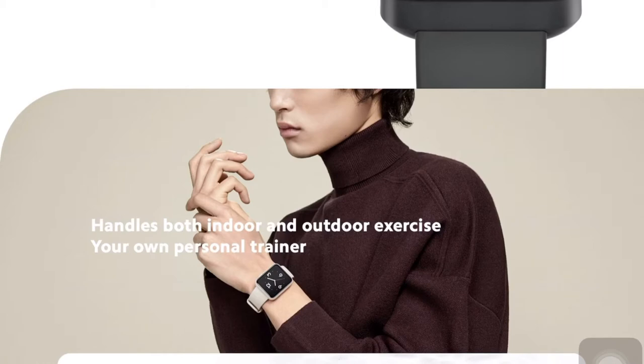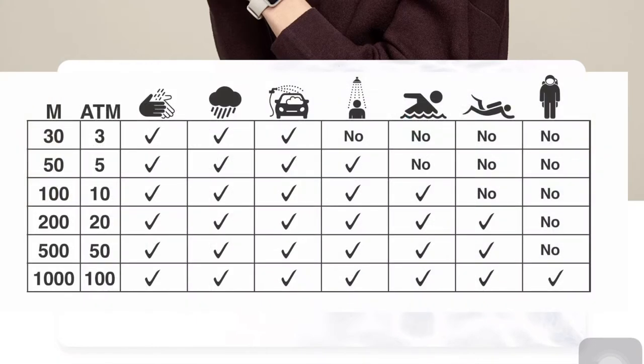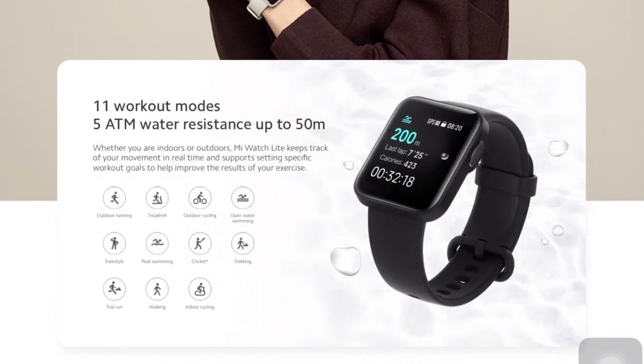So as you can see on the actual logo itself, it has outdoor running, treadmill, outdoor cycling, freestyle, pool swimming, open water swimming, cricket, I don't know where there is an asterisk, and then trekking, trail run, walking, and then indoor cycling. Now, as what I posted on the picture previously, because it says there are actually icon about swimming, so I'm not really sure, because again, take your own risk if you want to go ahead and swim and then use this watch itself.